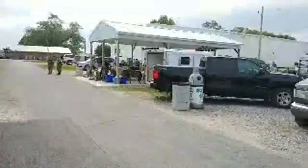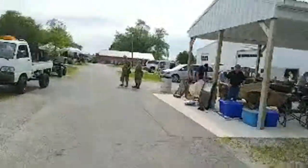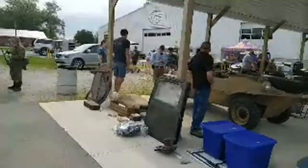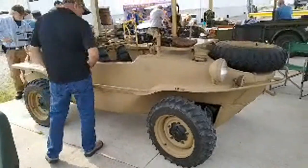Oh, here's something you don't see every day either. Although it's not military. I didn't see any things yet either. Oh, there's a thing. Wait, is that a thing? No, that's an amphibious something or other. It's got the same basic ugliness as a thing. A Volkswagen thing.